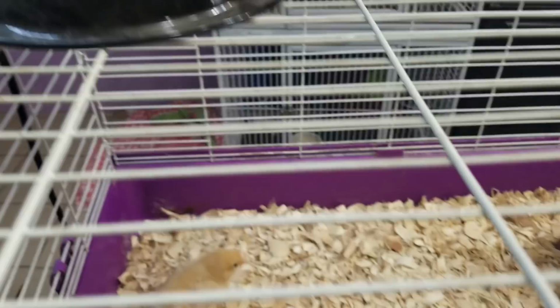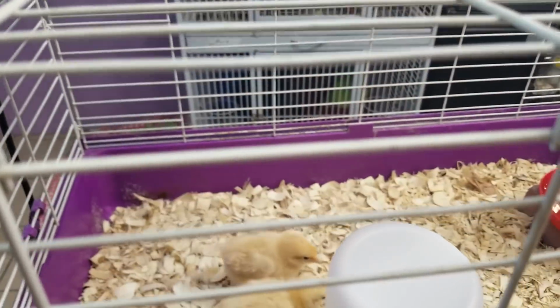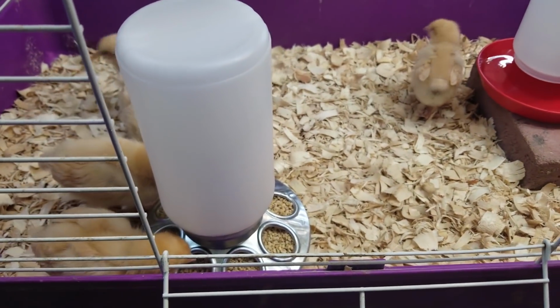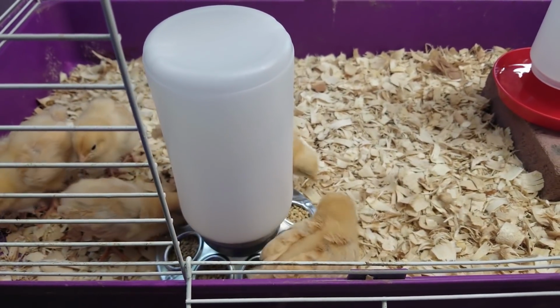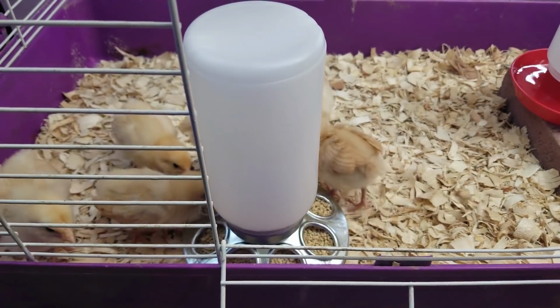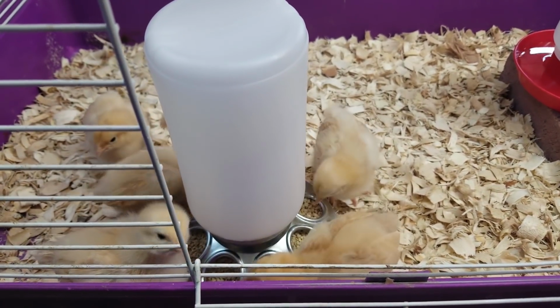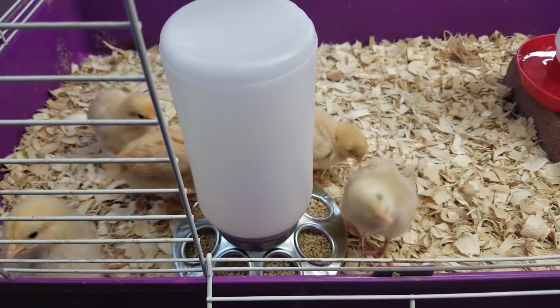They need heat. So here's their heat lamp, and I like to use a red bulb or a purple bulb, because then they don't have a bright white light on them all night, and you have to leave the light on all the time. It's going to be on 24/7 for the first couple of weeks until they're fully feathered. So you want to make sure that it's going to be warm enough for them.